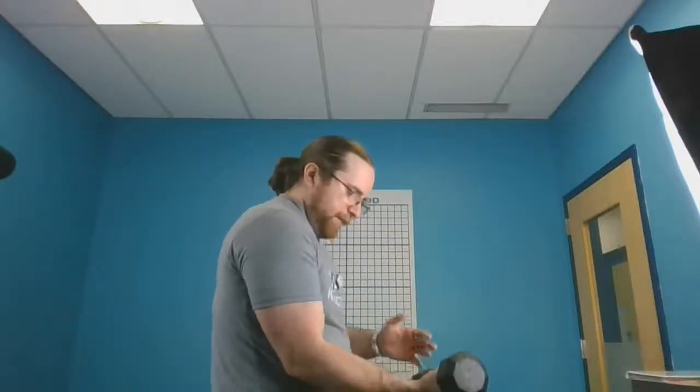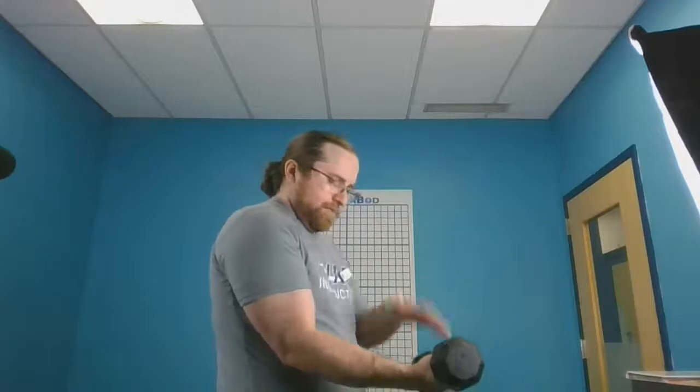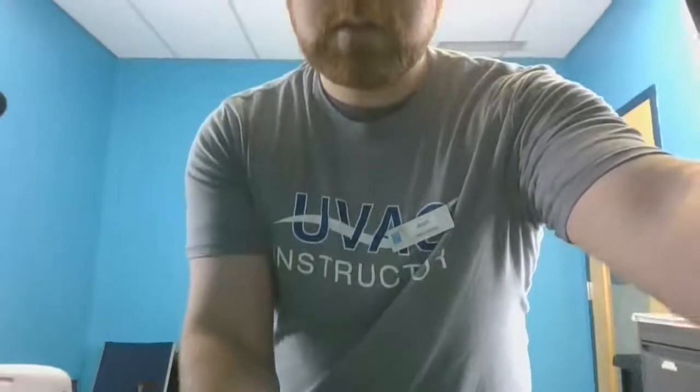When you're doing power training, however, you want to have enough weight to have resistance when you're coming up, but you also need to be able to explode when you come up. So as opposed to doing a standard bicep curl like so, what you would do instead, hopefully this can be seen.